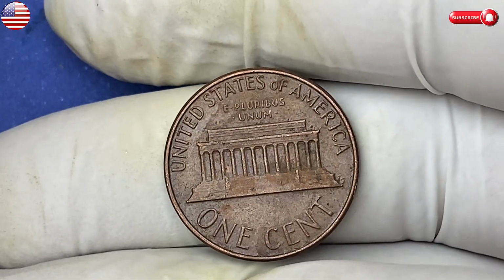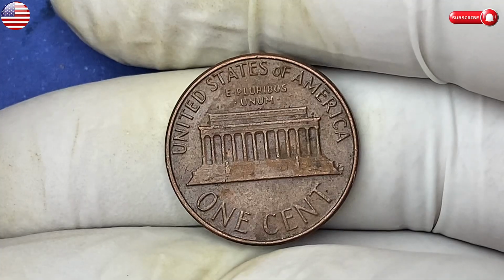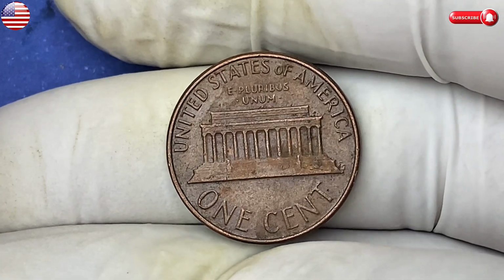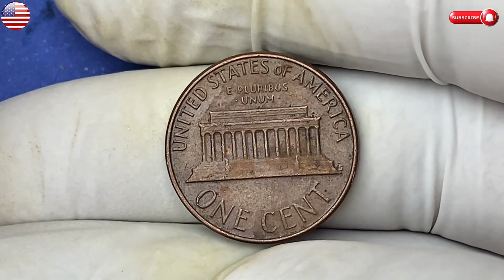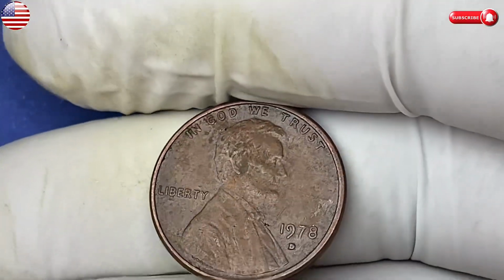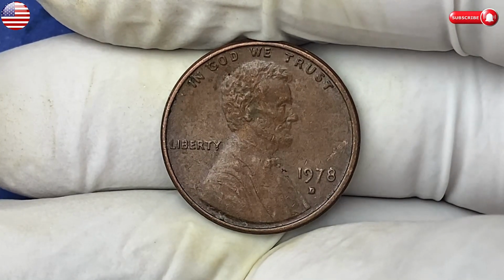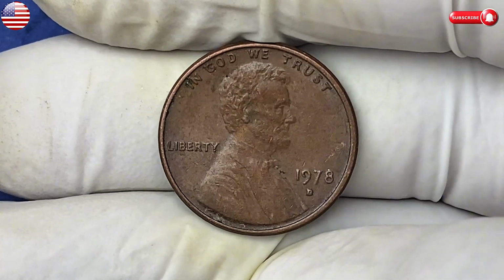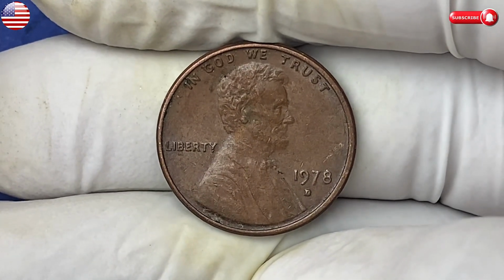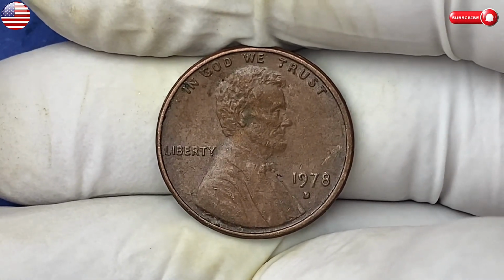finds for collectors. One of the most fascinating aspects of coin collecting is the hunt for mint errors. In 1978, like in other years, some pennies were struck with doubling mistakes, known as double dies. On these coins, details like the word "Liberty," the phrase "In God We Trust," or the numbers in the date may appear doubled when examined closely. These varieties are highly sought after, because they stand out immediately and are far rarer than ordinary strikes.